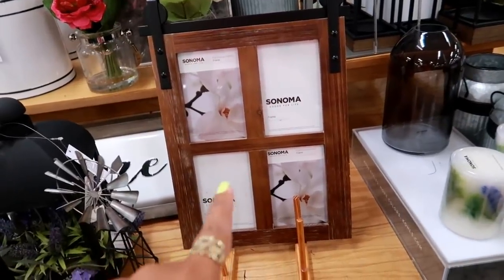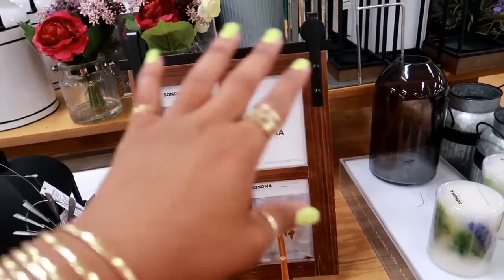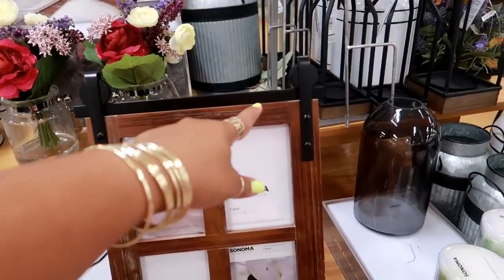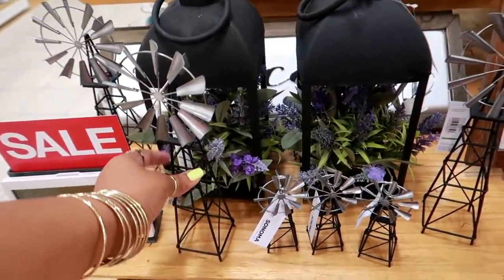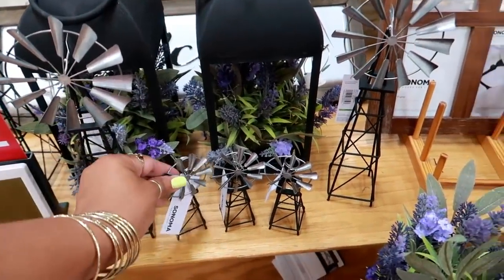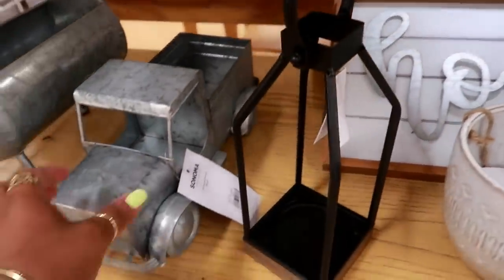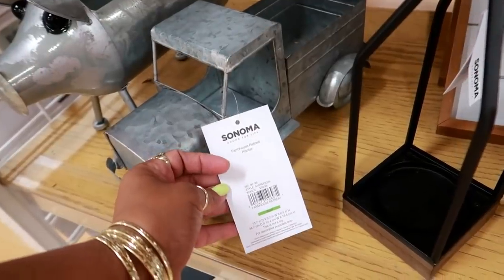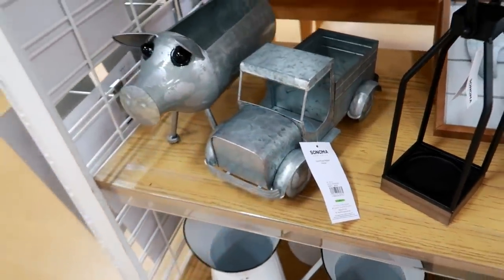Okay, this picture frame, I almost went past it. That is super cute. It looks like one of those rolling barn doors or whatever. It has the little things at the top that looks like it's gonna roll, but it's a picture frame. Really cute. And they have many windmills. Look at that one. I like that sign that says home, and look at this truck. This is also a planter. And that will be $20.